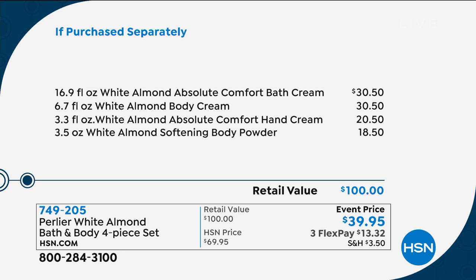We know that we need hand cream. We know we want a bath cream that is not stripping our skin, right? We want to make sure that it's cleansing but not stripping our skin of the natural oils that we produce, and then the body powder and the body cream. So we would love to send this to you.